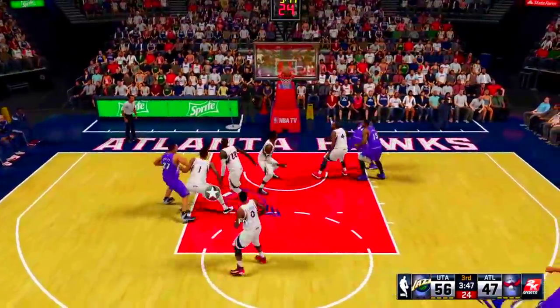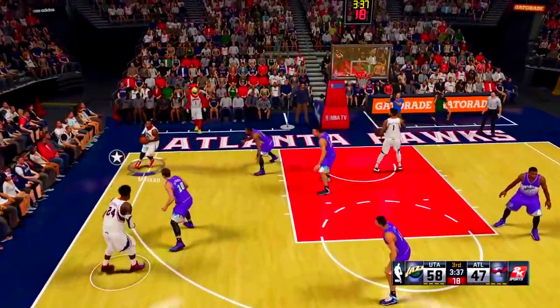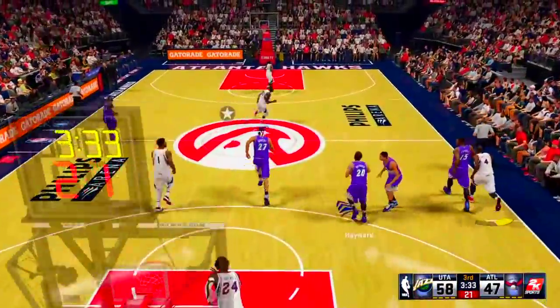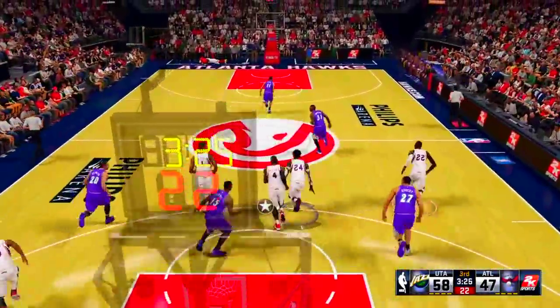It's Thompson off the drive. A good finish at the rack off the slick feed. Thompson's got 11. And that bucket adds to what's been a big differential in points in the paint between these two teams. Defensively, the intensity just hasn't been there. They've got to pick up the pace. Now, here's Thompson. He's got 11.